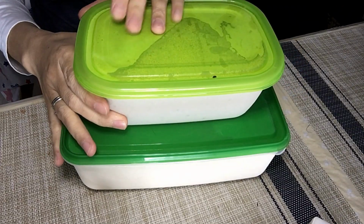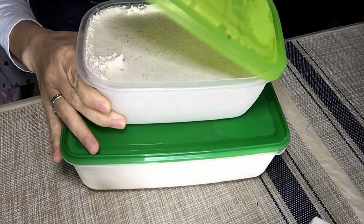Now it's time for me to taste my ice cream. I made ice cream yesterday and today I want to give it a try. It's a Filipino ice cream. I made two flavors. The top ice cream is cookies and cream.